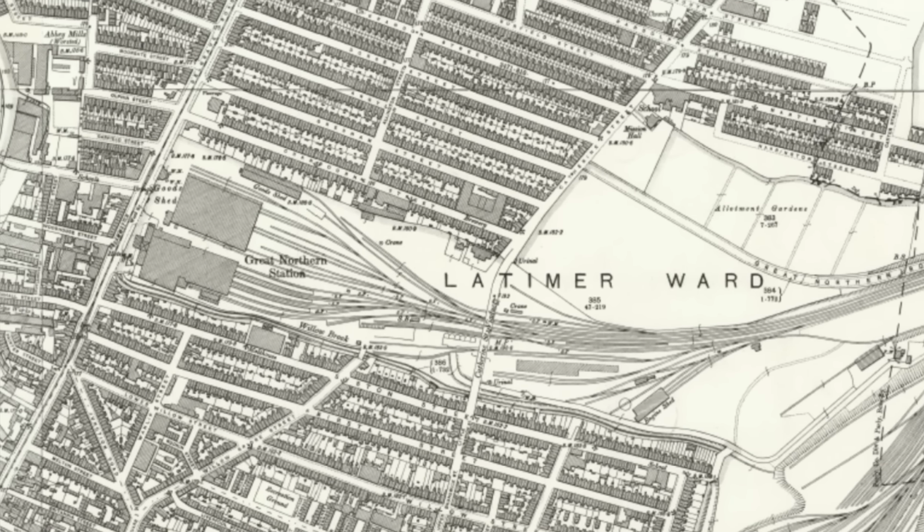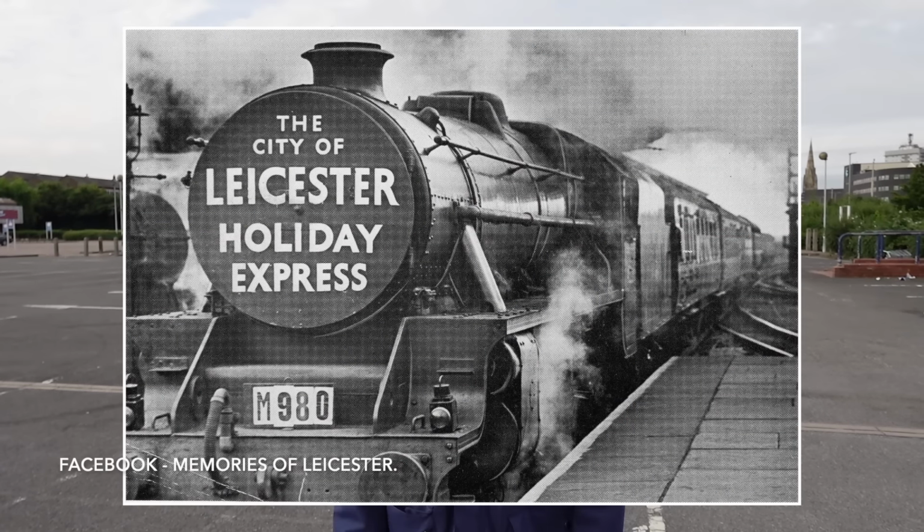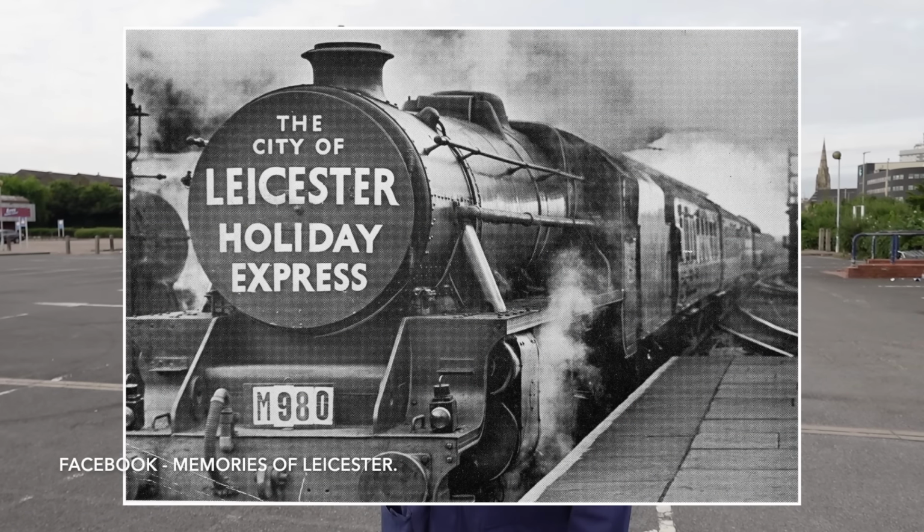It became famous among Leicester people because of excursion trains that used to run in the 50s and early 60s. I think they stopped in 1962 when they used to run excursion trains to the East Coast, to Skegness and Mablethorpe, and it became the station for the sea, they called it. But that was its last hurrah, and then it was goodbye, thank you and good night.